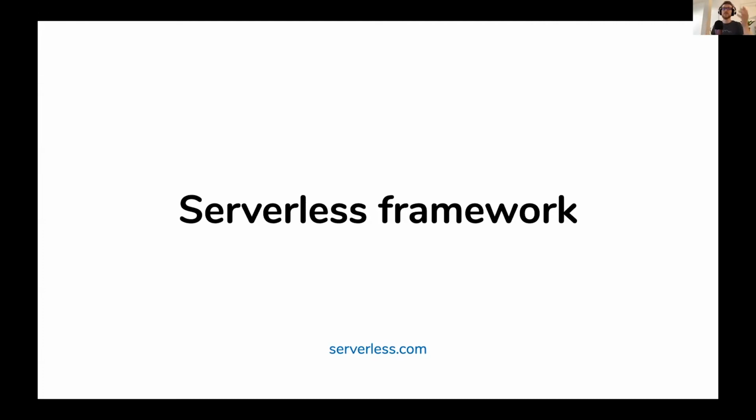So it's much simpler to use. It's also the most popular solution used today to create serverless applications. And this is why I chose to use that in Bref. Bref is compatible with other solutions, but I will show you an example with the serverless framework. So how does it work? How can we create an application?